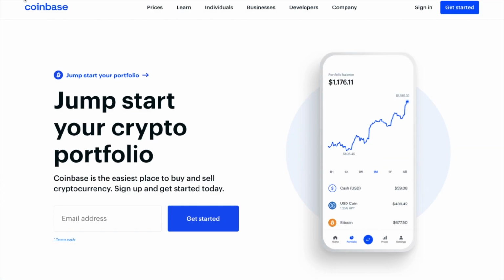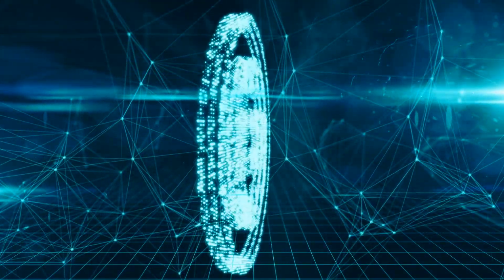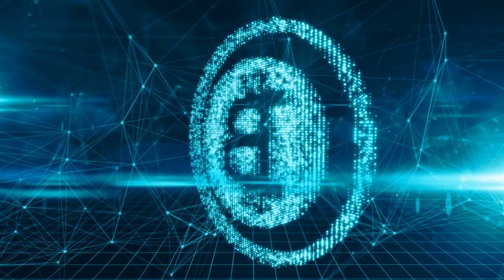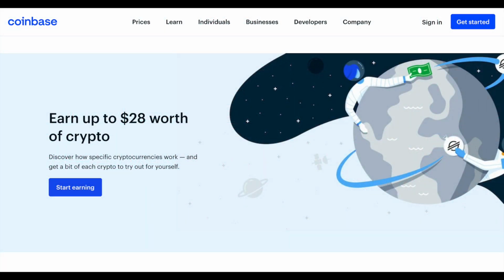You may already be aware that Coinbase is well known for being the gateway for new users getting into crypto. But not only that, you can also earn free crypto when using their platform. Coinbase's main aim is to make blockchain technology more accessible, both in the sense of making cryptocurrencies easier to obtain and easier to understand. With this in mind, they created Coinbase Earn.